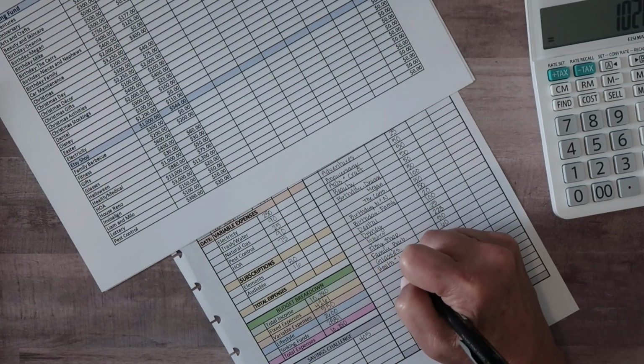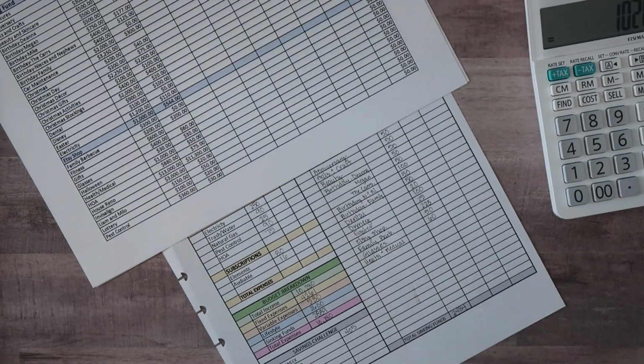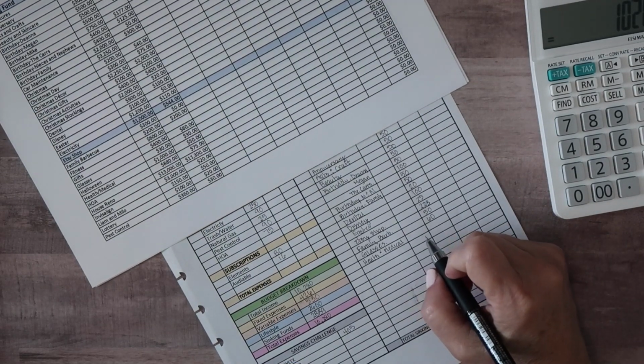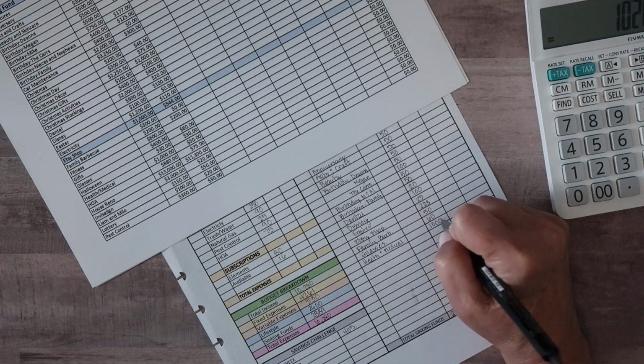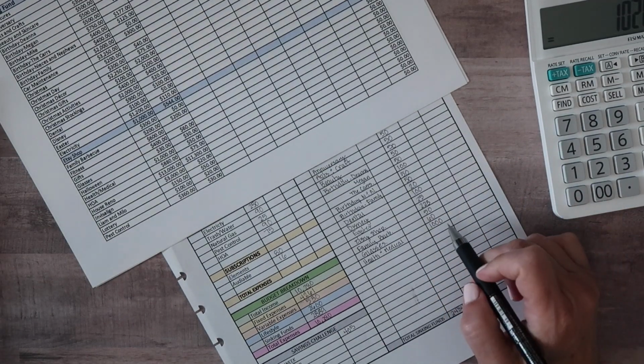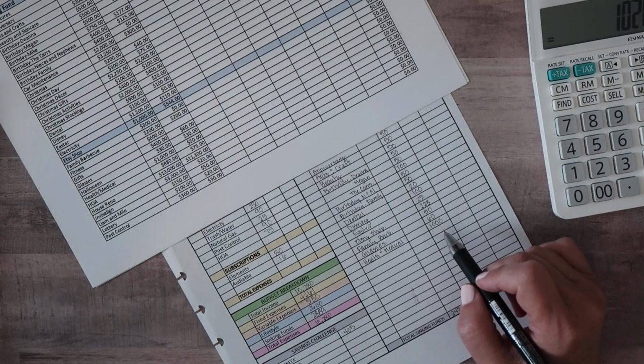I did not really fund this, and we ended up with, at the end of this month, $1,300 in medical expenses that came through that I really wasn't prepared for. So I am going to put $1,000. This is not going to be a cash envelope. This will be in a separate savings account just to have the money there so we don't go through what we went through right now.